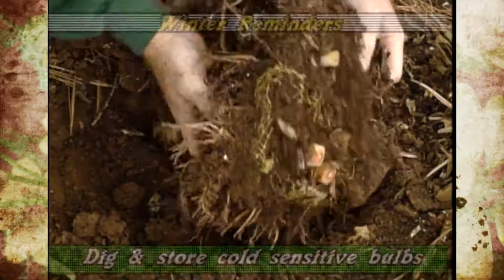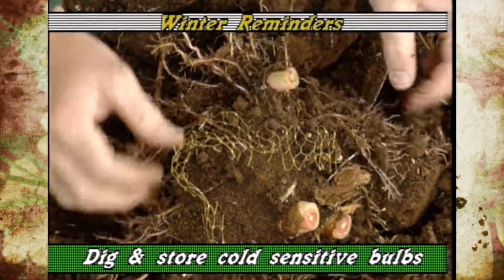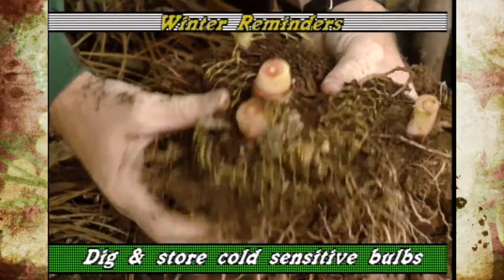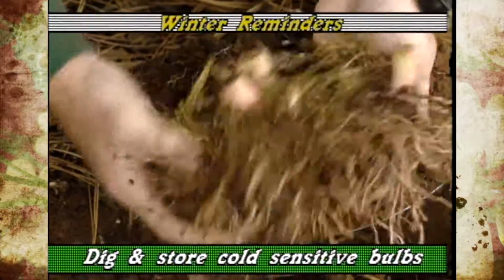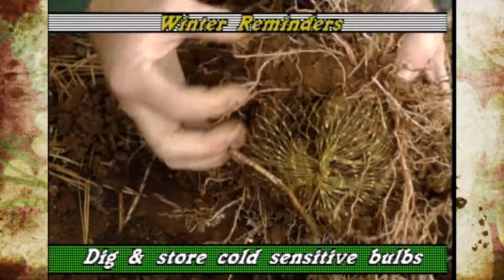And over in our perennial bed, we put in some elephant ears, which for us really are not a perennial plant, and we have to remove them each year. So we're going to be digging those up here shortly and seeing how it works. And again, usually you want to wait till after the first frost so the plant is going dormant before you dig them up.